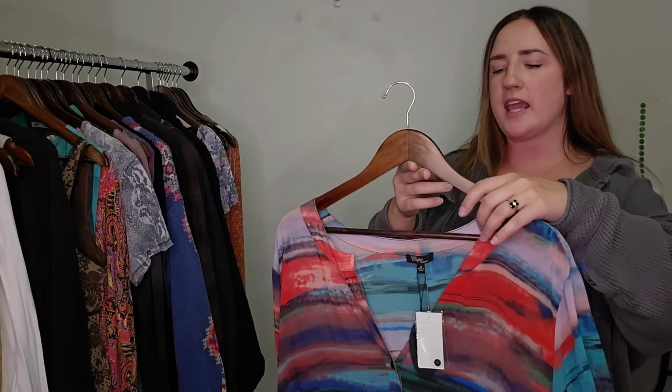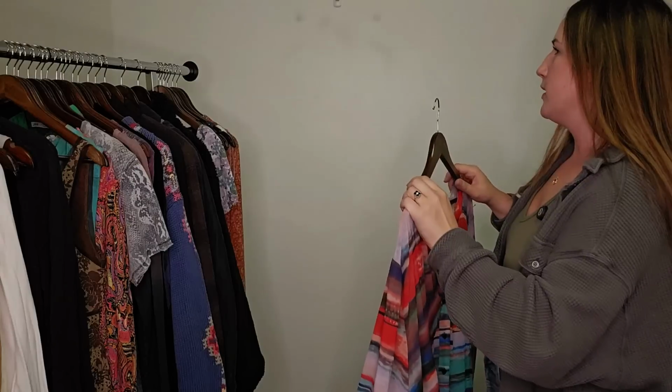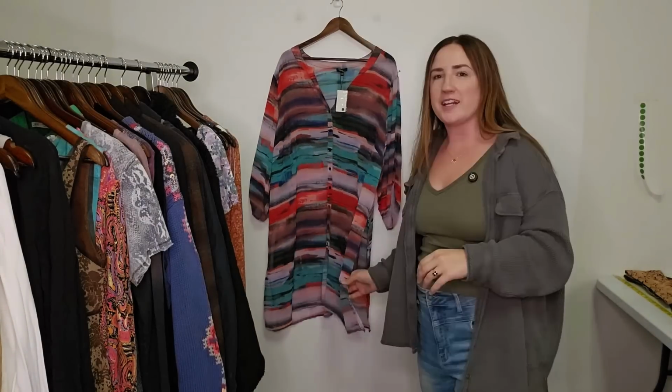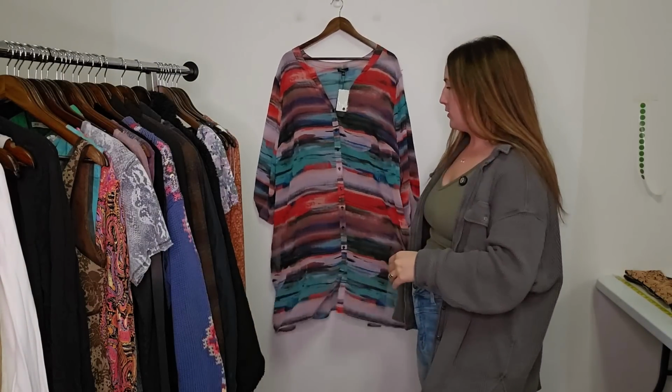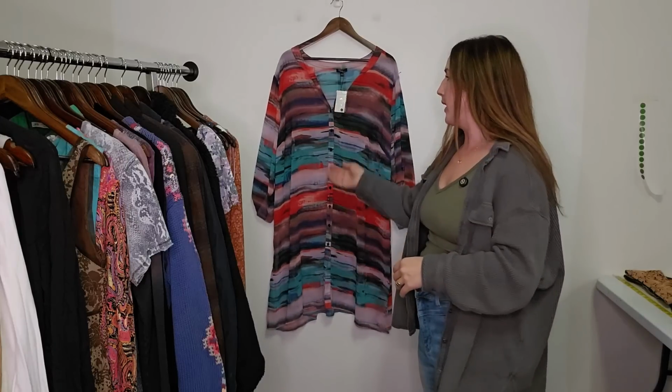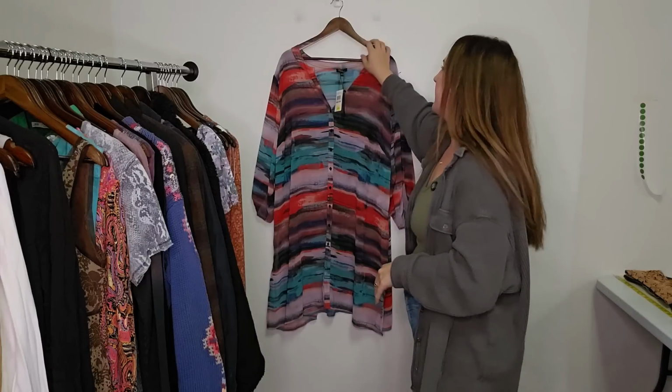All right, this is a plus size piece. This is the brand Cupio. Normally wouldn't be a brand that I would get. It is a longer length tunic, and as you can see, it's got beautiful multicolored details. It is full button. It is new with tags. Tons of factor stacking on this one.